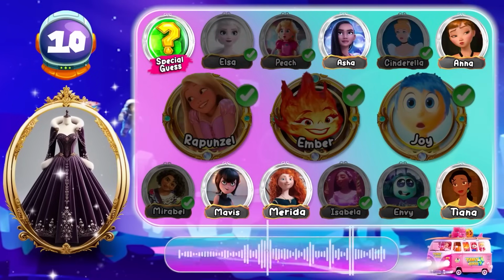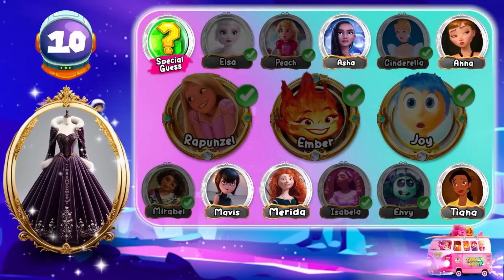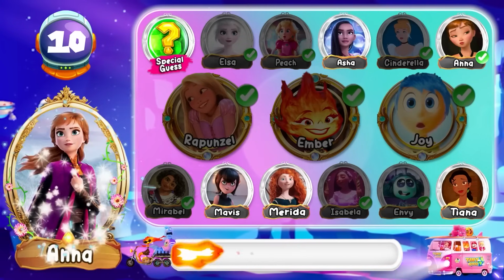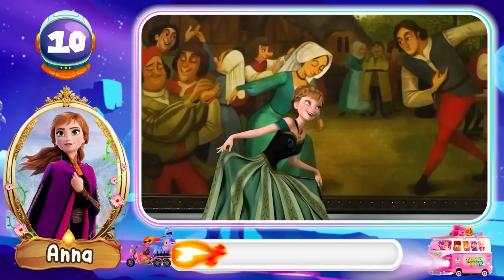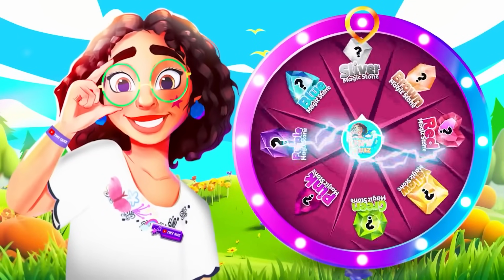Round 10. Are you impressed with this dress? It'll be fun for the first. Yay! The correct answer is Anna. There'll be magic. There'll be fun. Let's move on to the next game.